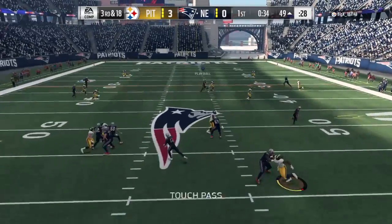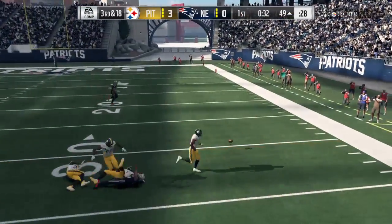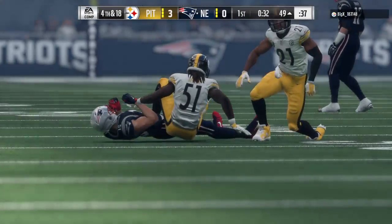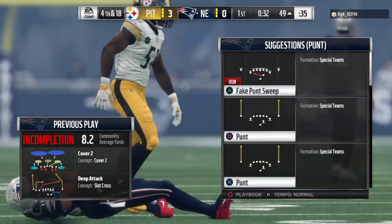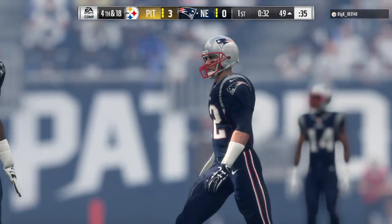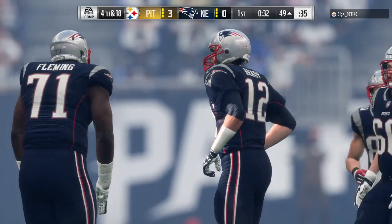Shotgun now for Brady. And that is incomplete. Brandon, it looked like he had his hands on it for a moment, but let's face it, that was going to be a tough catch all the way because of the presence of the defense right there as he was trying to haul it in. Yeah, nice job to force the incompletion.